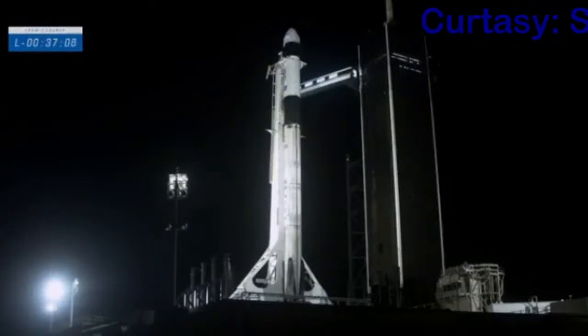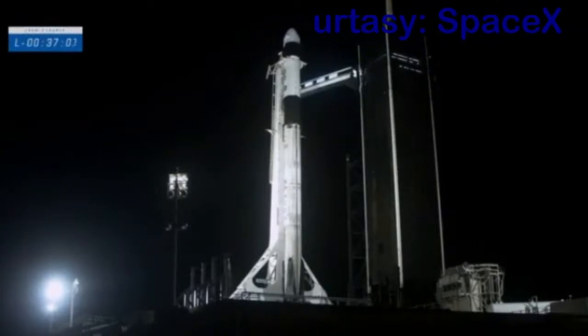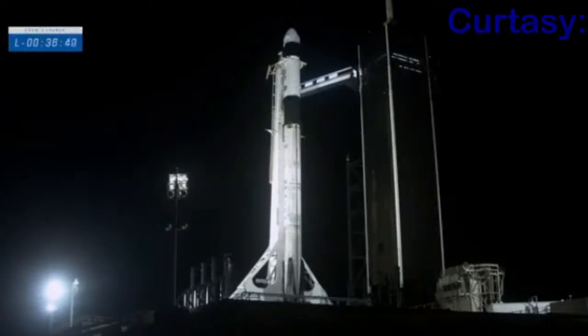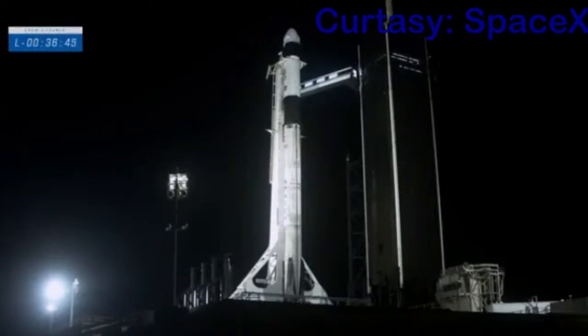Yeah, we actually tested this launch escape system in multiple ways. We performed a pad abort test where a Dragon capsule was on the pad and simulated an abort where it took off like a rocket like you've never seen and deployed parachutes and splashed down in the Atlantic Ocean.